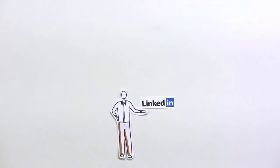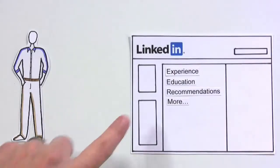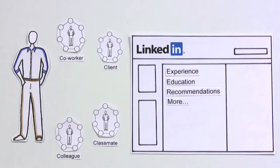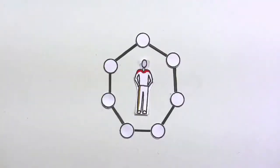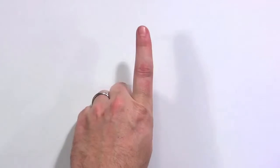It seems like everyone is a member of LinkedIn these days. You've got an online profile that represents your professional experience, education, and recommendations, and you have connections to people that you know and trust. You get the emails, but now what? We're here to show you that LinkedIn isn't about building connections. It's about helping you be more productive. Here's one way to think about it.